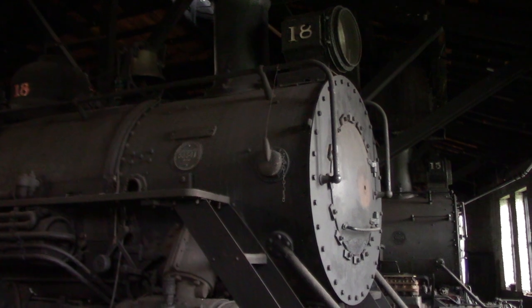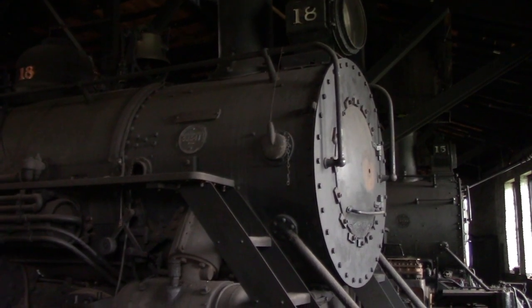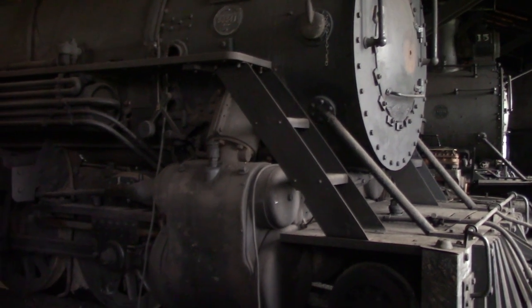Number 18 was the last of the EBT's Mikados, being built and delivered in 1920. It was run quite often in the final years of common carrier service, and broke down just before the end, leaving number 17 to close out operations.